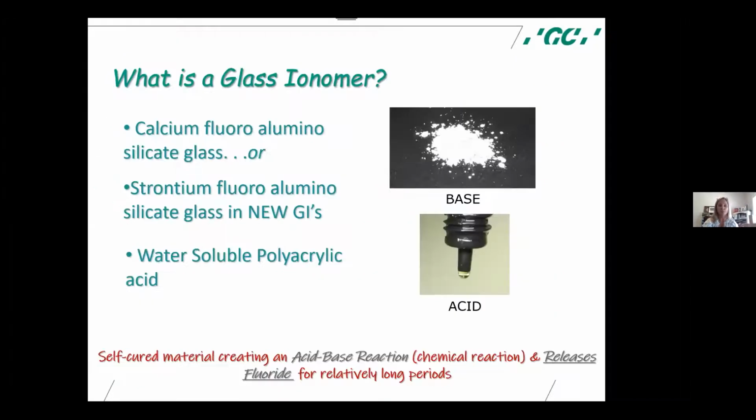So for those of you that have not heard this presentation before, you're probably thinking, okay, what is a glass ionomer? If you have or have not worked with them before, a lot of times they come in a capsule or a double barrel syringe. Essentially what it is, it's a base and a catalyst. So you have the base or the powder, which is a calcium fluoroaluminum silicate glass, or in some of the newer glass ionomers, it's a strontium fluoroaluminum silicate glass. That's your base. That's what that powder is.